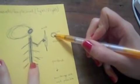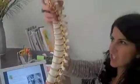And also when there's a lot of tension and tightness on the muscles, the entire spinal column actually hunkers down and puts a lot of pressure on the disc. So now the disc spaces start to decrease and herniate.